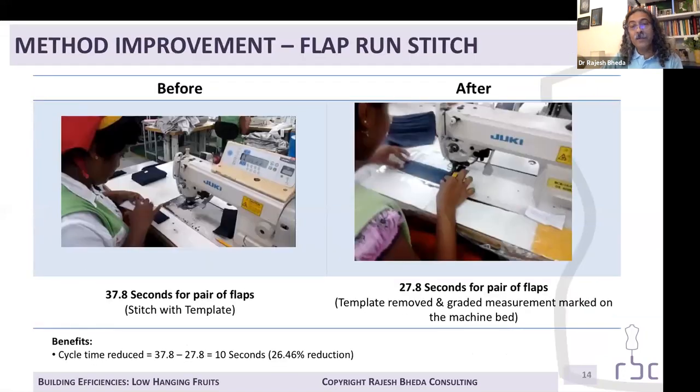This is the third example. Here, there is no major change done to the machine. Only simple guides have been used to do flaps of different sizes by marking on the machine bed itself. So small, medium, large, and the operator is able to do this job. She doesn't have to use a template. As a result, the time went down from 37.8 seconds to about 27.8 seconds.